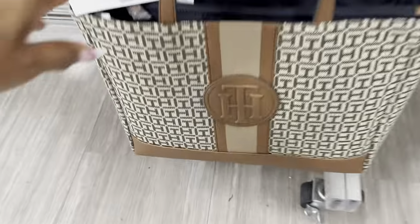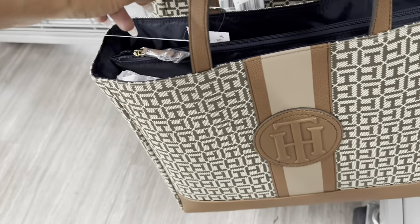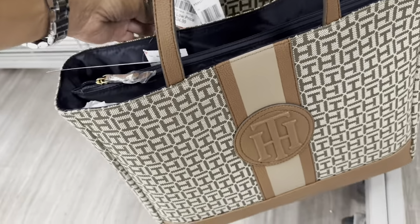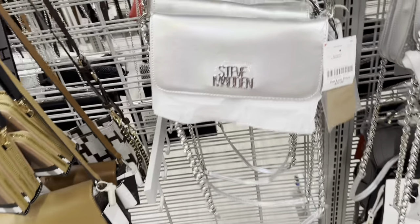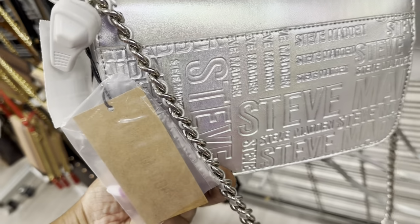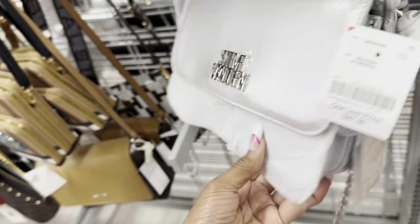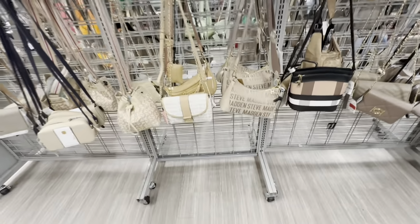We have the brown in the Tommy Hilfiger. It's like a cognac. $35. I like this color. This would make a nice work bag. They even have the iridescent in the Steve Madden, the shoulder bag that I said I like. Oh, this one is cuter. $28. Over here we have some neutral shades.